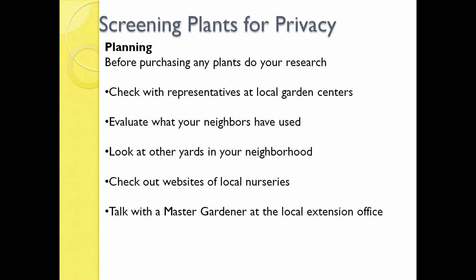So before you actually get into purchasing the plants, I would encourage you to do a little bit of research on the plants that you're considering using. And these are just 5 ideas of where you could do that research. So 1, check with the local garden center, get their opinion on what other homeowners in the area have used successfully. The other thing you can do, especially in this time that we're all quarantining, is take walks, and on your walks really look at what shrubs and trees your neighbors have planted and see if they will work in your yard as well.